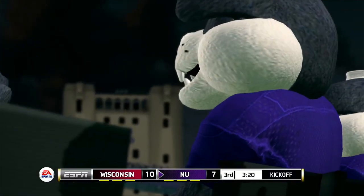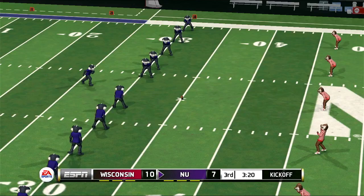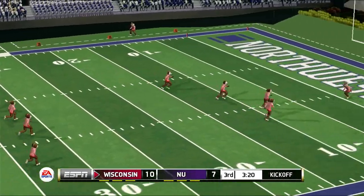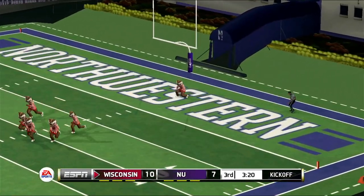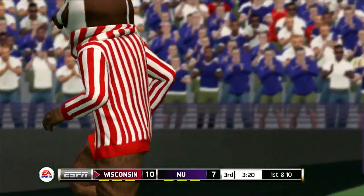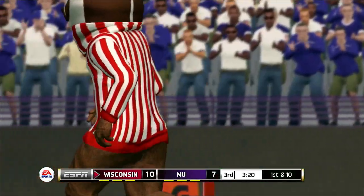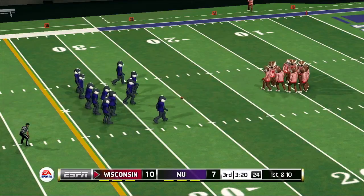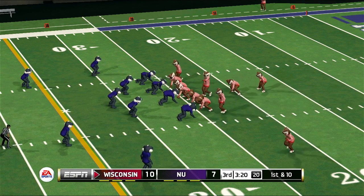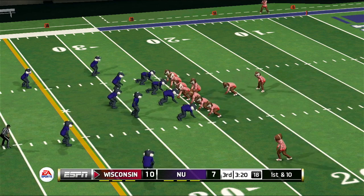And a huge contribution from the aerial attack. Boy, they had some nice big pass plays on that drive. The score now, 10-7. He really got a hold of that kick, and it goes into the end zone, down for a touchback. They're set to go for another round. Wisconsin is up a field goal.